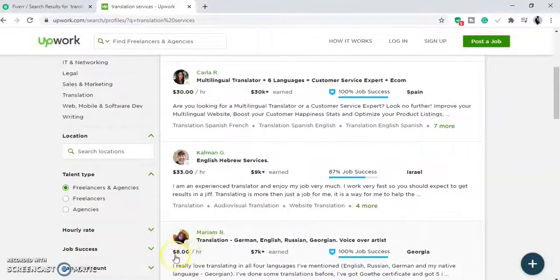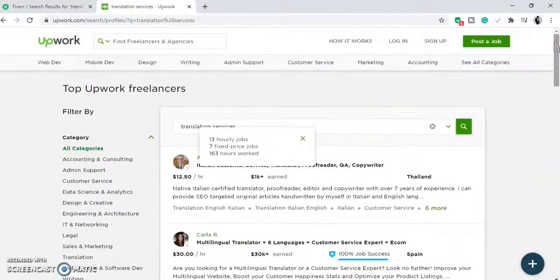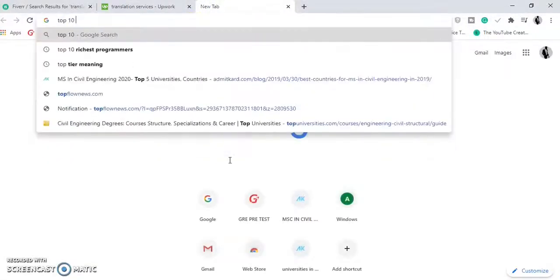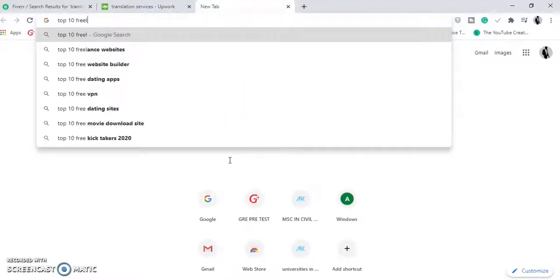So this tells you that all you need to do is sign up and make your own price ridiculously cheap, and I assure you your work will still be very accurate because Google Translate is very accurate. So one other thing you would want to do is to Google freelance websites. Like you can search for top 10 freelance websites.